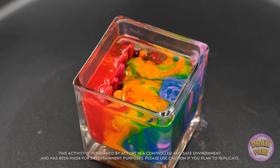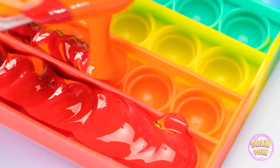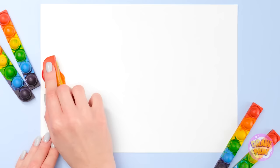I need to be careful. It's hot. Now I'll pour them into the Pop-It. I'll fill up each row. Then I'll let it set. I'll break it into pieces. When I slide it over the page, I get a perfect rainbow.